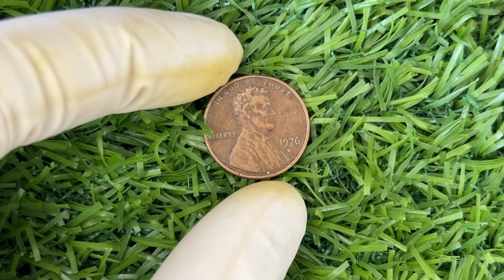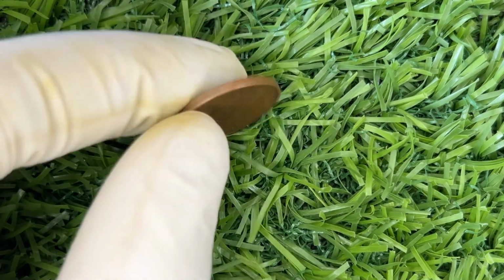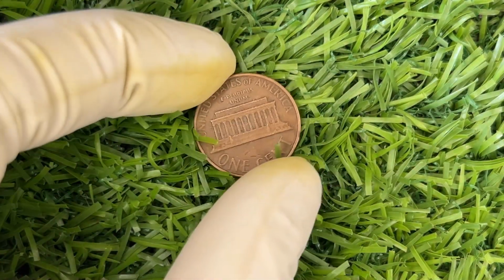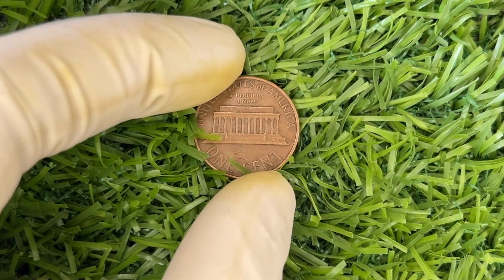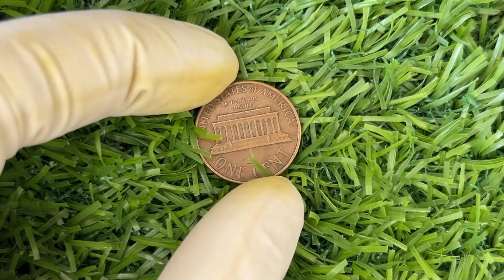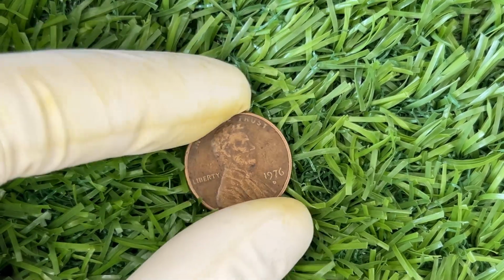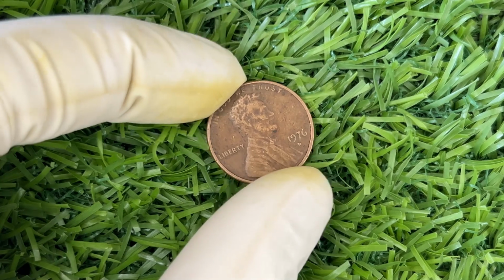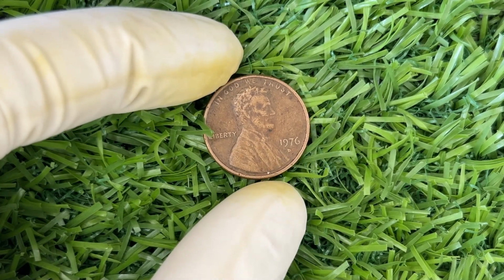You find the 1976 penny in your collection, you get it verified, and within weeks, you're holding a check for millions of dollars. What would you do with that kind of money? Travel the world? Buy your dream home? Finally retire in style? The possibilities are endless. But remember, it all starts with taking action.